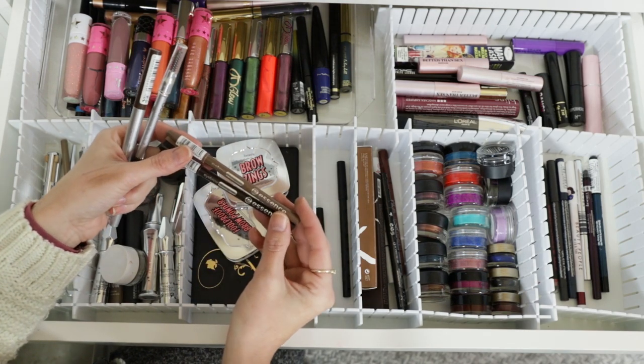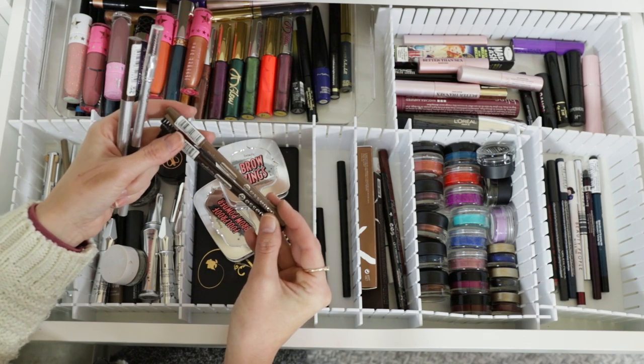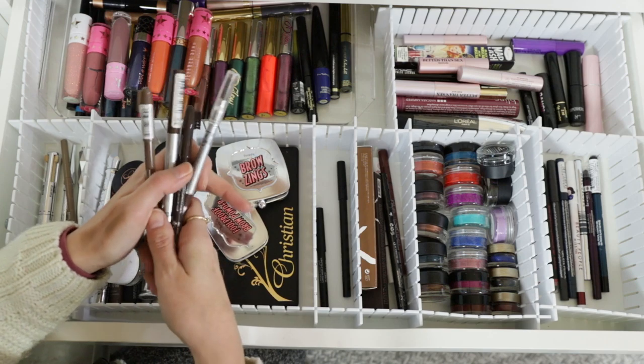And I'm getting rid of these two Essence Eyebrow Designers. I've got blonde and brown. They just didn't really transfer, so off they go.